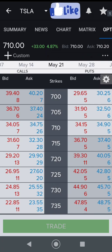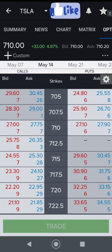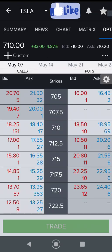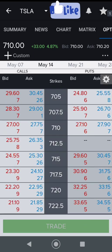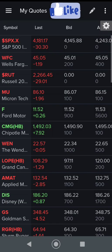You can see here the spread at 710 is about 70 cents. Let's go back to the weekly and look at 710, and the spread is actually about 75 cents. That's not too bad. If you look at here, it's pretty small because they're already done, so it doesn't matter. So anyway, that's kind of my options strategy going forward, at least with Tesla. I'm doing that with a few other companies as well.